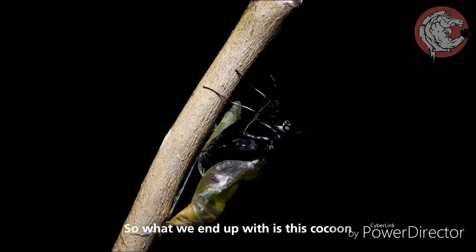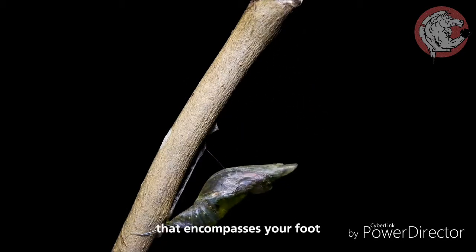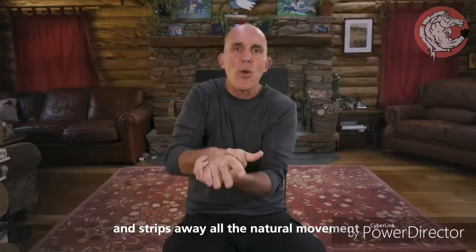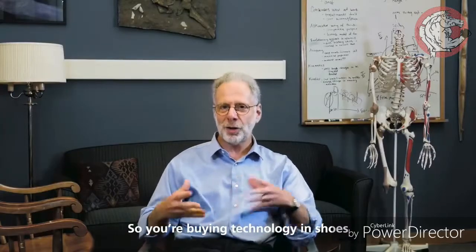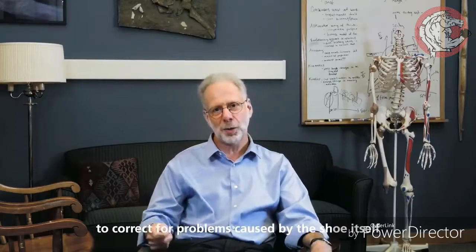So what we end up with is this cocoon that encompasses your foot and strips away all the natural movement that's there for a reason. So you're buying technology and shoes to correct for problems caused by the shoe itself.